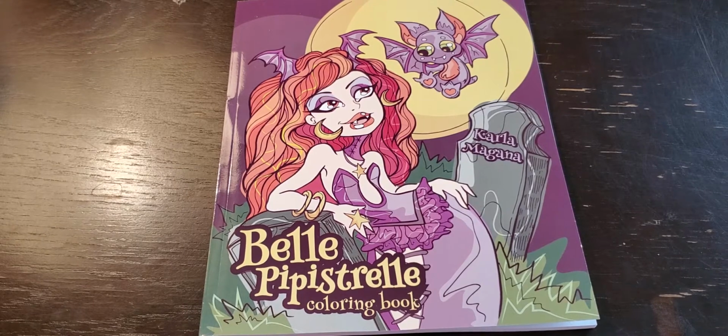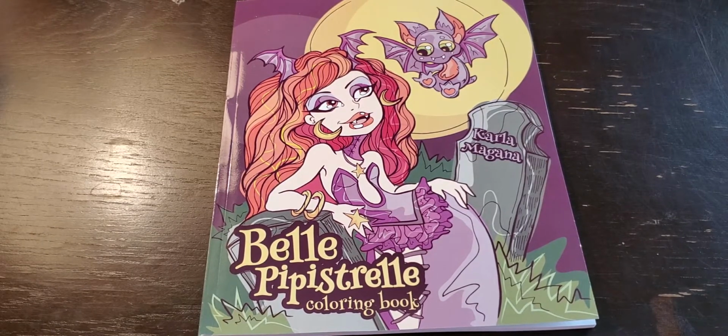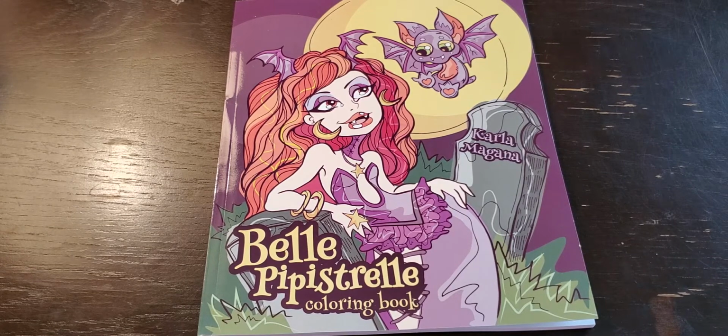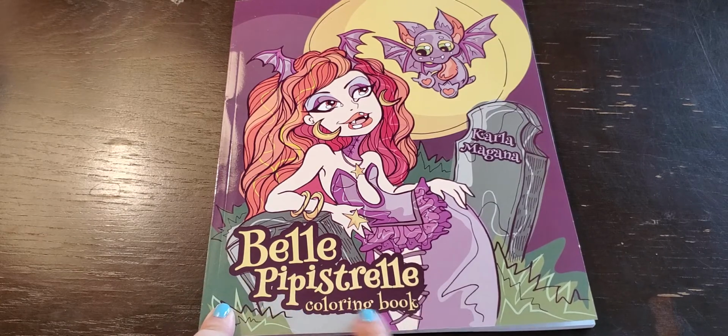So the first book that I have to show you is the new Carla Magana book, which you guys should not be surprised that I bought because I'm coloring in the Tiki pinup coloring book all the time. I know that I have heard the title of this book pronounced, but every time I go to pronounce it, I pronounce it wrong. So I'm not going to pronounce it, but here is the title of the coloring book.